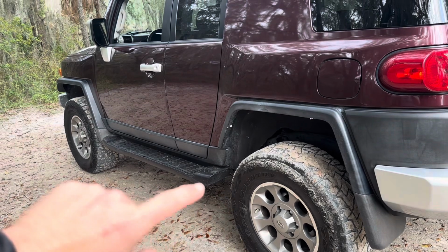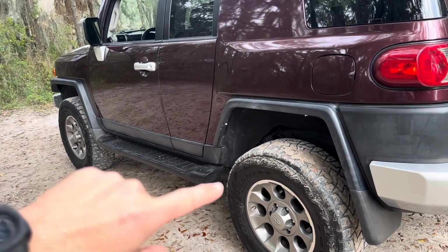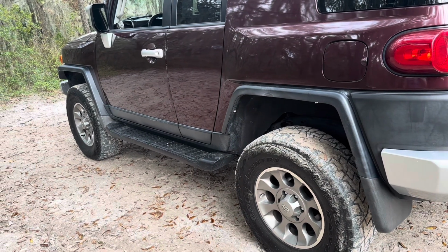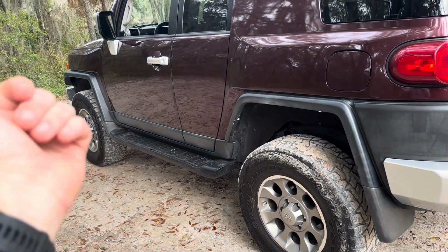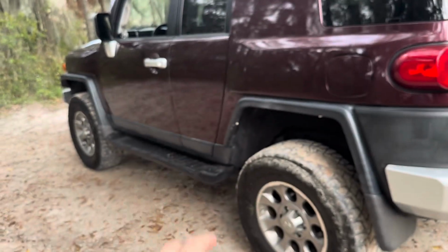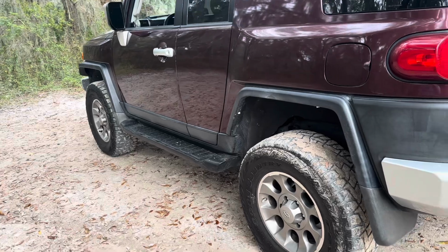Timbo's Customs in Highland City, Florida, can make custom ones for just about any vehicle, made right there in the shop. He'll have them powder coated, installed, and everything. So I'll probably go to Timbo's Customs for some rock sliders, but that's gonna be a little bit down the way. That's not really a necessity.